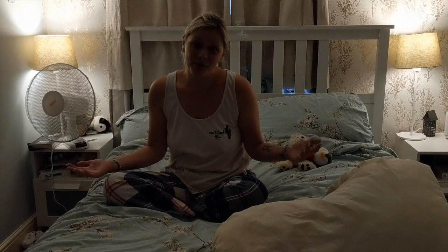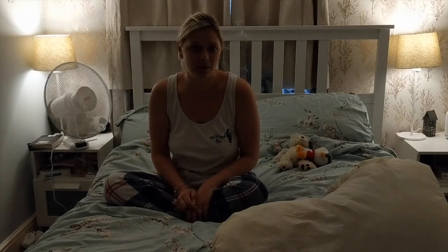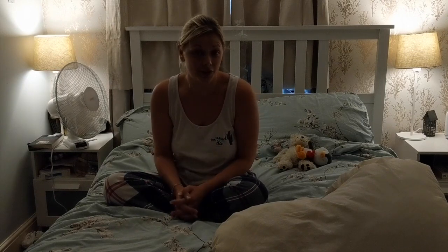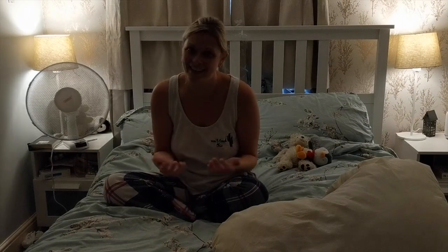You've seen my pyjamas. This is typically how I go to bed, and for those of you that are watching this, if you are just about to have the surgery, I'm wishing you well with the surgery and a speedy recovery. And for those of you that are just post-op, I hope you're resting and getting used to your stoma. So I say thank you.